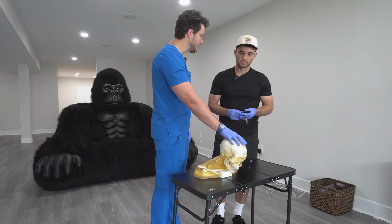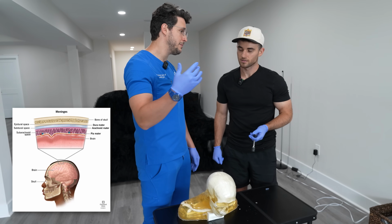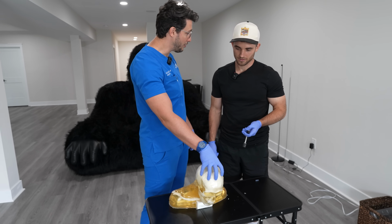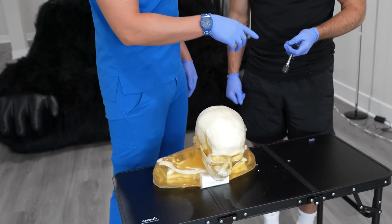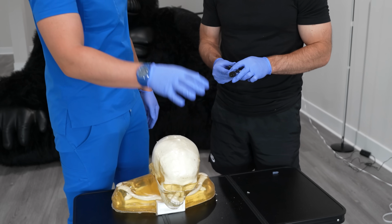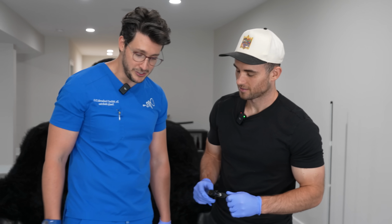So much can go wrong with this because immediately under the skull, you have meninges, which maybe you would know from the term meningitis. Yes. When they get infected, you can get a lot of pressure buildup, a lot of problems in the brain. This could damage the meninges. This could cause massive infection, massive bleeding if you go too far. So I don't know how they were measuring how to do this.